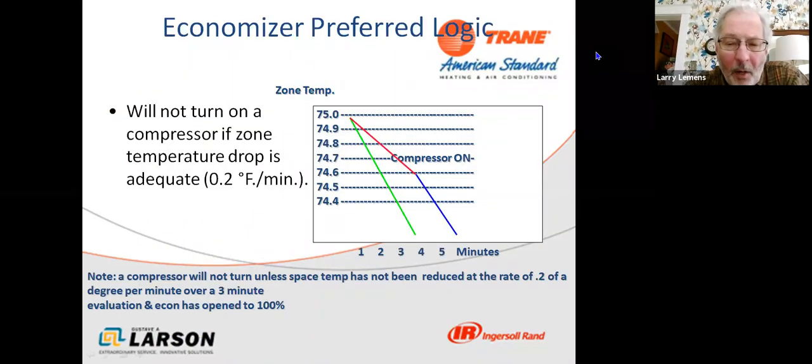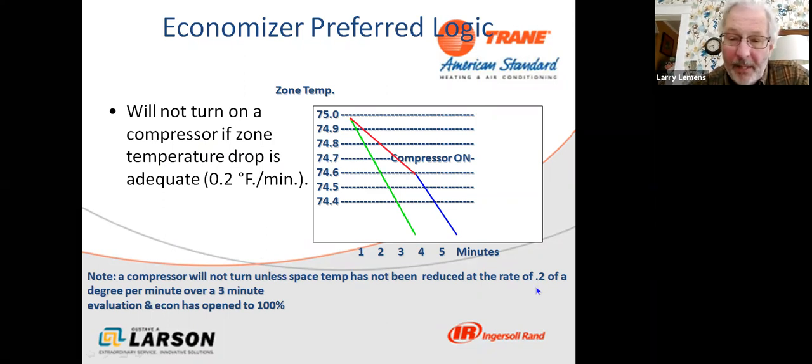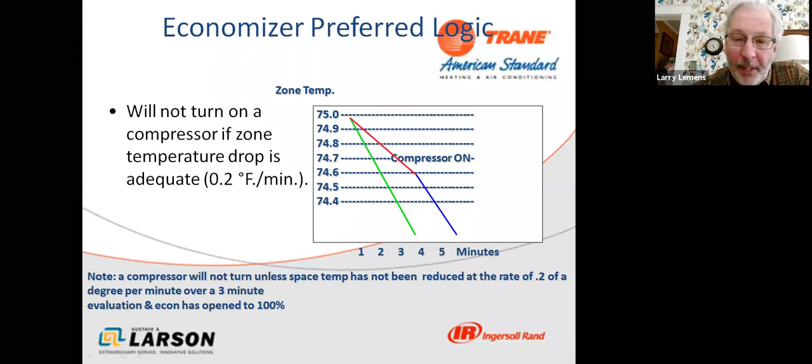So one of the main things that I want to point out here is when you're using DC control, you know, 0 to 5 volt or a 32 volt DC Trane control, on an economizer, it can actually see the temperature of the space down to 1/10 of a degree. And if the space is in economized mode and it's reducing the temperature at 2/10 of a degree per minute over a 3-minute period, it's going to lock the mechanical cooling out and say, okay, we're doing all right. The economizer is going to be able to control the space. Let's not bring on the compressors.